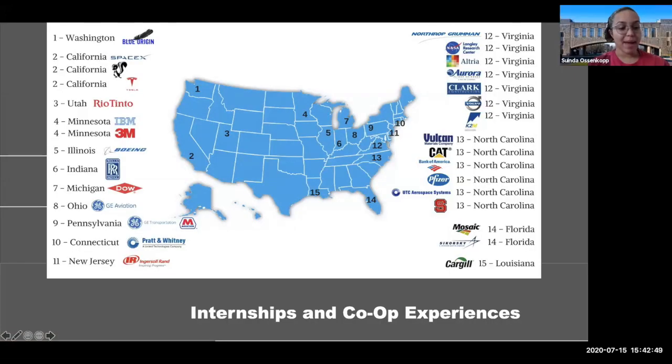So here is a map of internships and co-ops from our Dean's Team members throughout the United States. So here you can see our Dean's Team members in co-op at companies like Altria, Aurora, Voltron, Mosaic, Cargill, GE Aviation, GE Transportation, Marathon. I co-op with Advansix, which is a nylon 6 producing company, Rio Tinto.